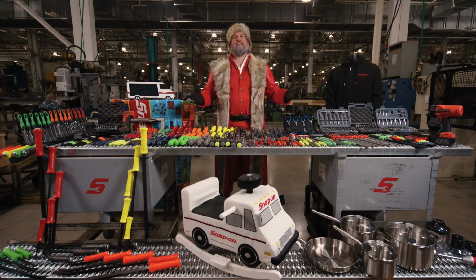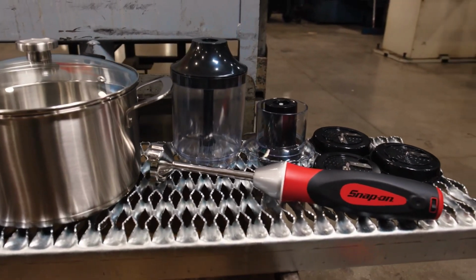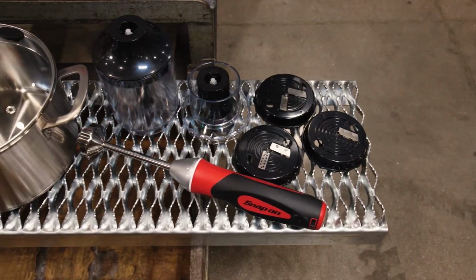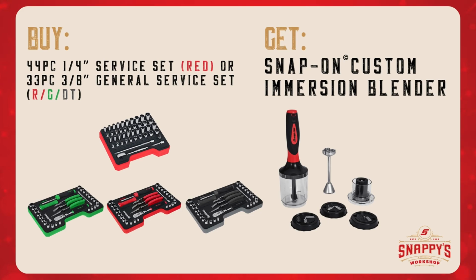Also, coming in the first phase are 4 of these custom immersion blenders. This rechargeable 7.4 volt blender includes accessories such as different size bowls and lids, as well as 3 different chopping blades. Perfect sets for general repair around the house, or for that beginner tech you're looking to add to the books.